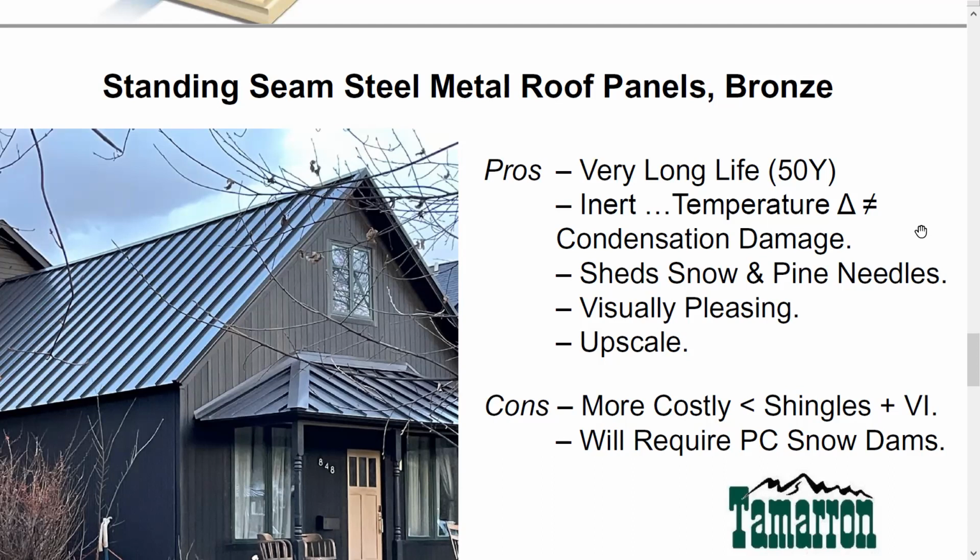At Pinecone, we've got a tricky situation where John lives and where Andy lives. It would probably require snow dams because of snow sliding onto the parking lot. And unlike the lodge, where we were able to put hot seam along a run of roof line, there we don't have a run of roof line. But even if we did, the question is, where do we go with the drainage? And there's not a ready solution to that.